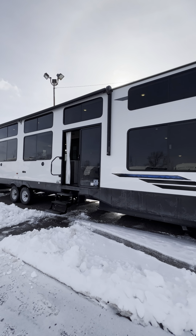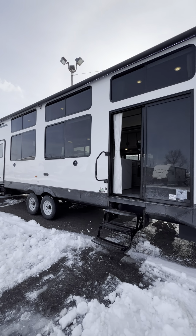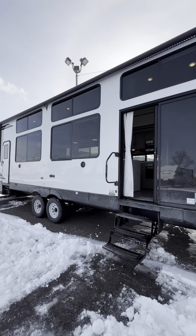All right, guys, I've been waiting and waiting and waiting for this camper to show up to show you guys how cool it is. This is a new floor plan that just came out. It's a Salem Grand Villa, 42 foot. Close this door. Look at this thing. This is amazing. This is the biggest island I have ever seen.